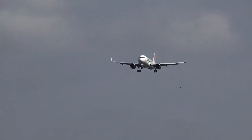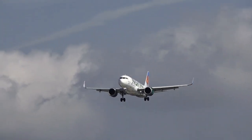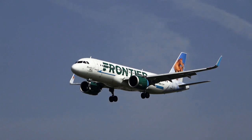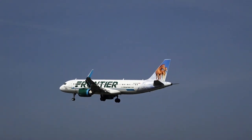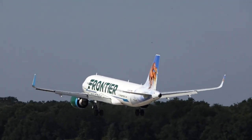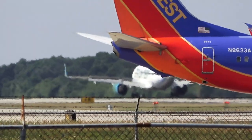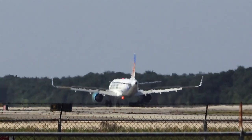Frontier 2555. 2 hours and 19 minutes departed. EWR, Newark. Southern Ops, 19 right. Photobombed again by Southwest. Yeah, a lot of traffic down here at the north end of the airfield.